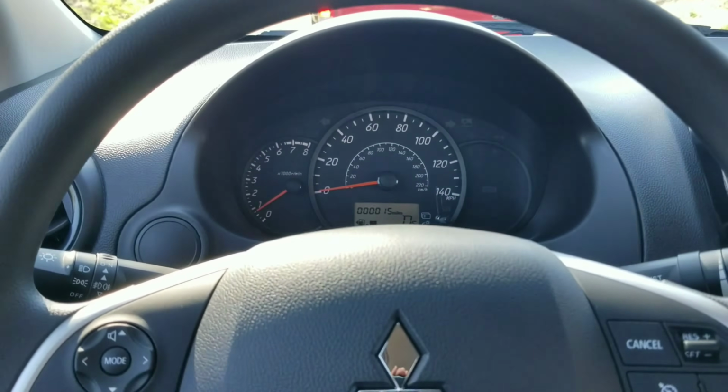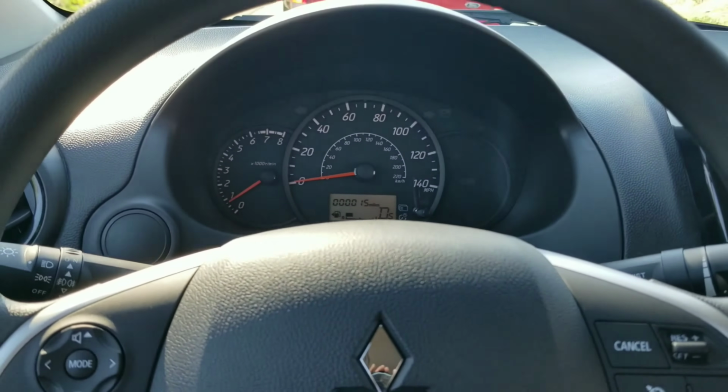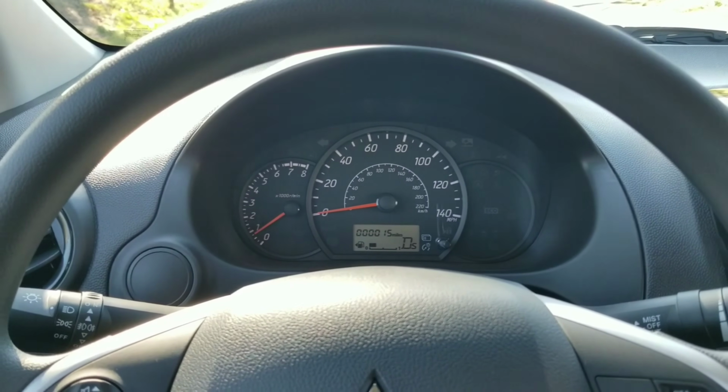Honestly, one thing I can say, I was kind of worried about the fact that it didn't have the armrest in it. I was worried about how that would feel when you were driving. But after driving the car without the armrest, I didn't even notice it. I didn't even notice it one bit.